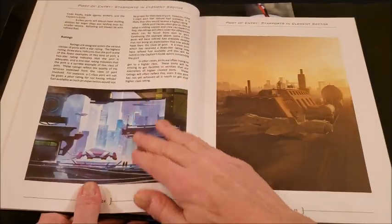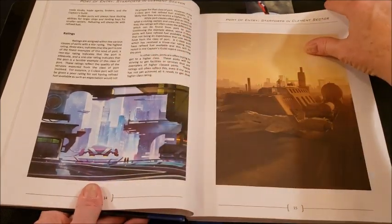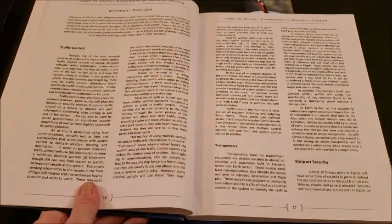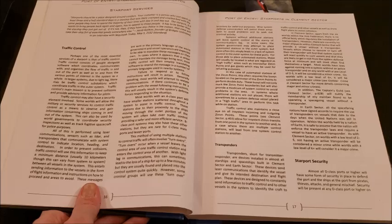And then the ratings are assigned by the captains. And again, I'll take a look at that in a separate video. I like that concept. So then we have starport services. First off, traffic control. Yes, you can't just fly into the starport and just grab a spot.